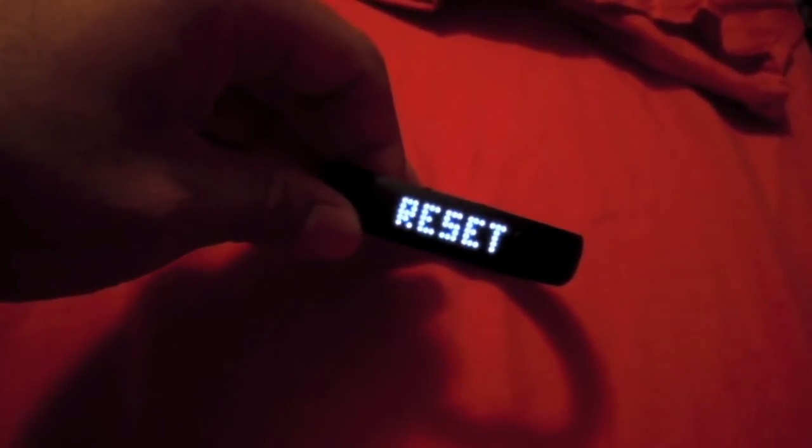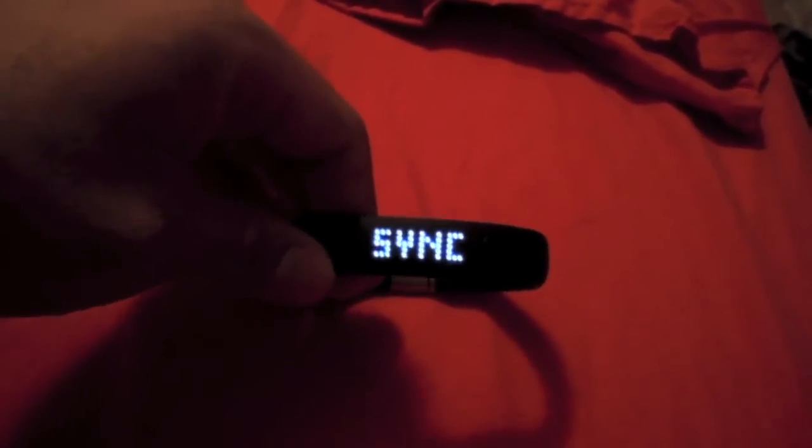I got in the shower, I washed my face, and then I looked at my Nike Fuel Band and it was doing this. And that was at the gym, so that was probably about maybe half an hour ago, maybe 45 minutes. So it's been doing this for a while.